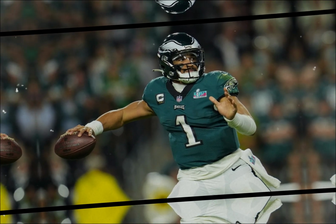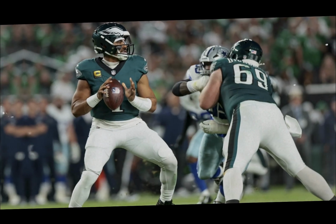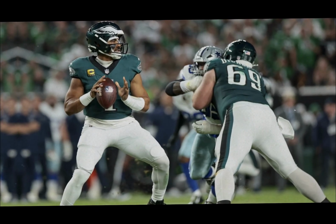Let's stay in the division. Dallas, they've been very shaky on the road. They've been terrific at home. They've really struggled on the road, and today they go up against a very dangerous Denver D.